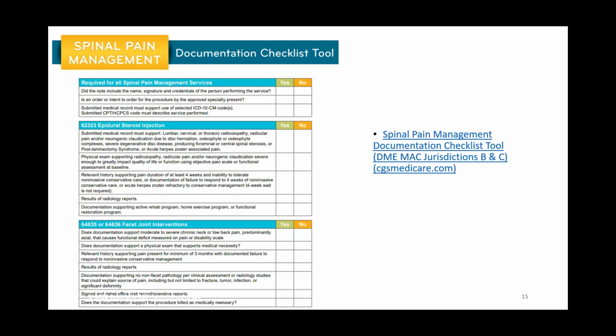So I like this tool because if you are on review, if you are completing a prior auth, which I'll show that checklist in a few slides, you should be able to go down these checklists and mark yes for each one of them to determine if your documentation is present and is sufficient to meet criteria.